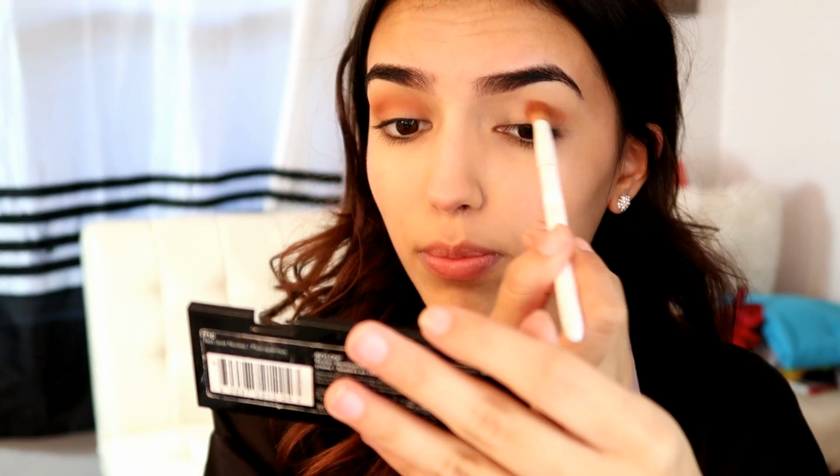For $5, you guys, it's really good. And honestly, I would actually pay more than $5 for this because it's really nice. It's blendable, and that's really what you need for an eyeshadow. You need it to be blendable, buildable. So that's what this is.